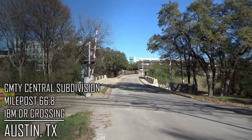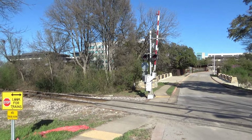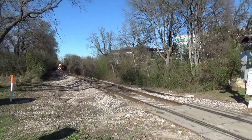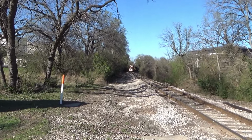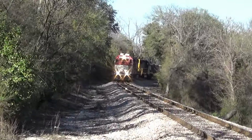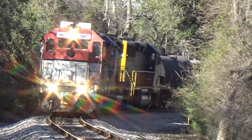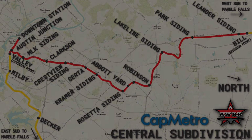It's March 3rd, 2023, and I am about to get my first glimpse of an exceedingly rare occurrence, a daytime Austin Western Railroad train on the Capital Metro Central Subdivision. Capital Metropolitan Transportation Authority's Central Sub stretches 32 miles through Austin, Texas and its northwestern suburbs.